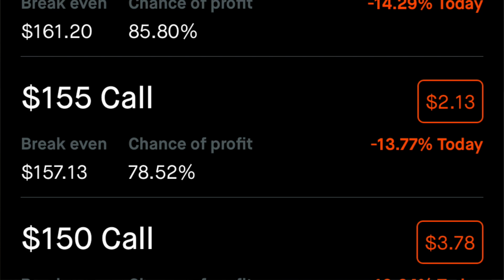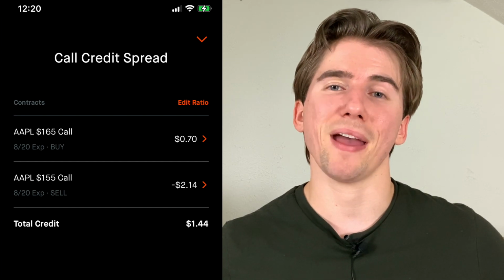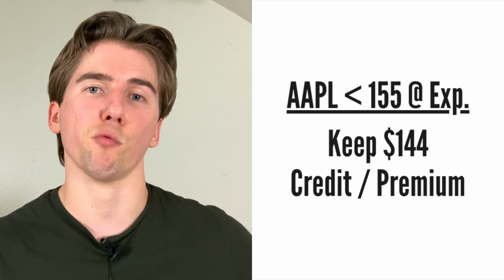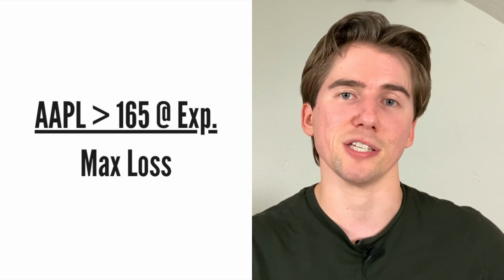We would sell this call option to open, and if we wanted to put down just $1,000 on this trade, we would buy the call option with a 165 strike price. For these two call options, we get paid $144 in credit, and if Apple's trading below 155, our lower strike price, at expiration, we get to keep that $144 credit. But if Apple's trading above 165, our higher strike price, at expiration, we're going to take on our max loss.